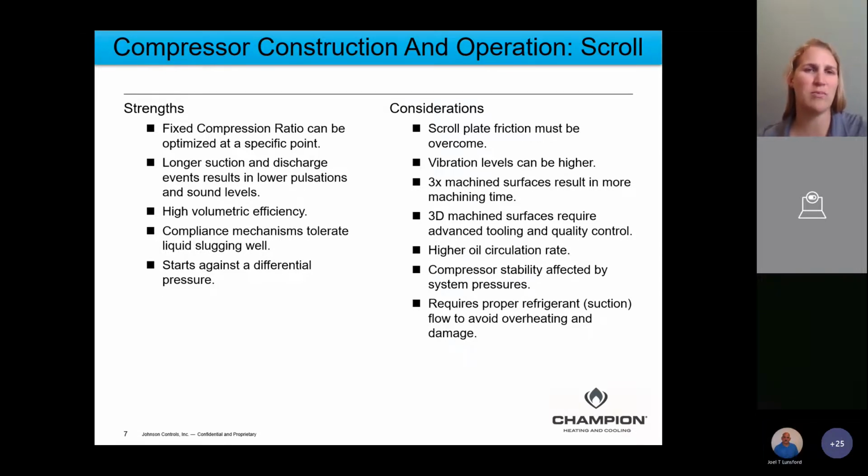There's a few things I just want to clarify a little bit more. So high volumetric efficiency, we would see that more on some of our high tonnages, right? If it's a smaller unit, it would be lower volume, and higher tonnage would be more of your higher tonnage units. Yeah, that is correct. Because of that volumetric efficiency, scrolls lend themselves to more efficiency in the higher tonnages.